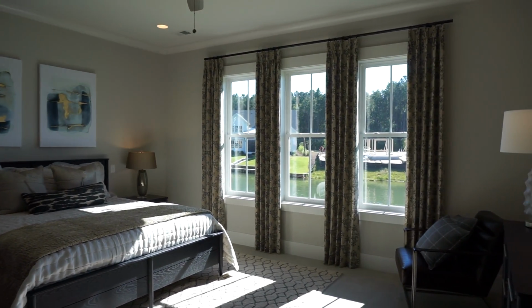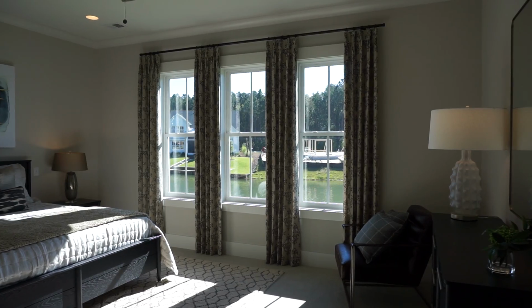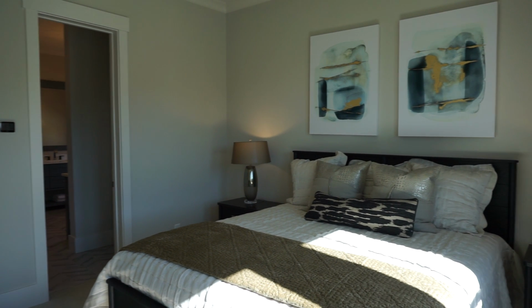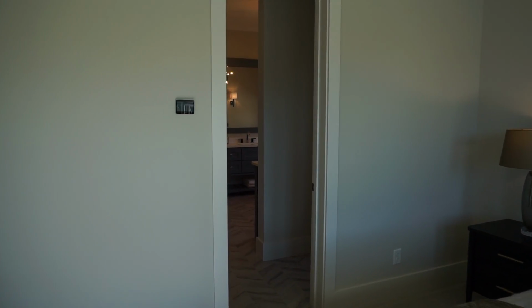Let's go on into this primary bedroom and have a look at what it has. Well, a beautiful trio of windows bringing in the afternoon sun. We have crown molding everywhere. 10-foot high ceilings, which is required in all homes here in Hampton Lake. This is a big, beautiful bedroom.